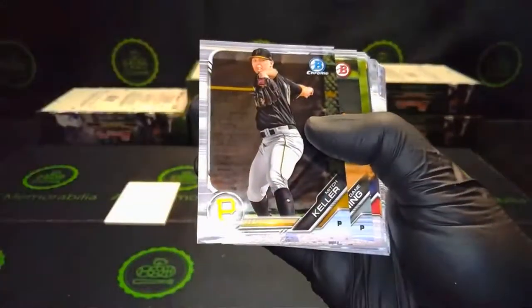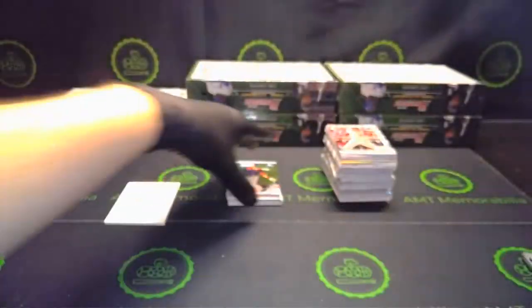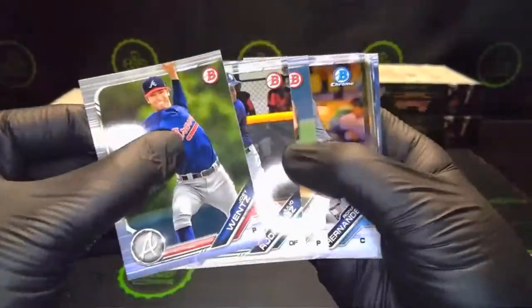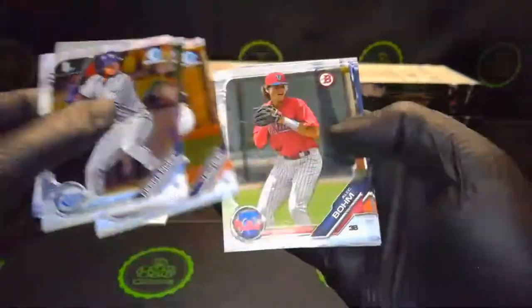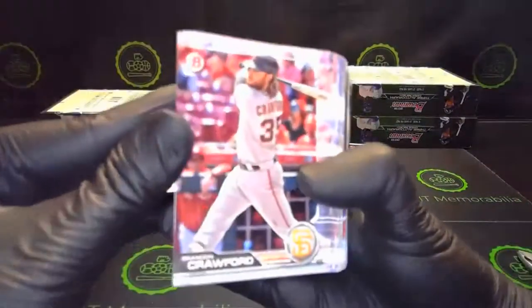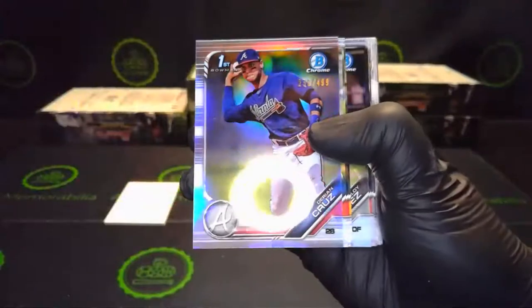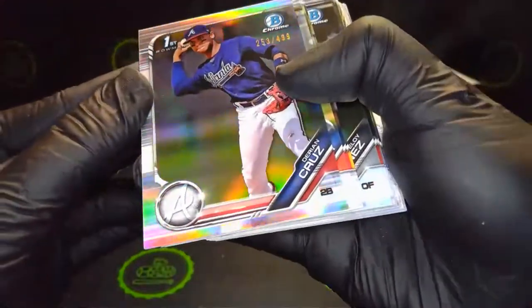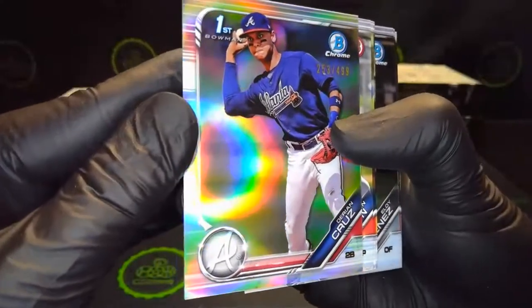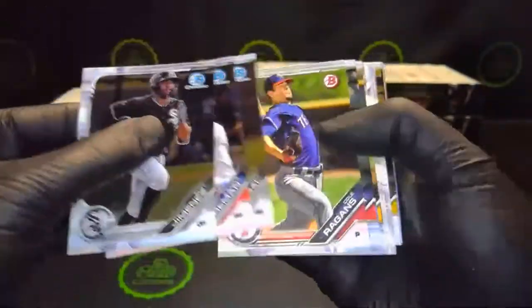Julio Rodriguez, chrome, number one, I haven't heard any updates or anything, just speculation at this point, I think. Michael Kopech, Gleyber Torres. Oh, and Garmin 250, 3 out of 499. There's plenty of fingerprints on this one up top, I don't know what it was. Someone on the machine taking it off. Darian Cruz, Refractor 250, 3 out of 499. Eloy Jimenez, Nick Madrigal.